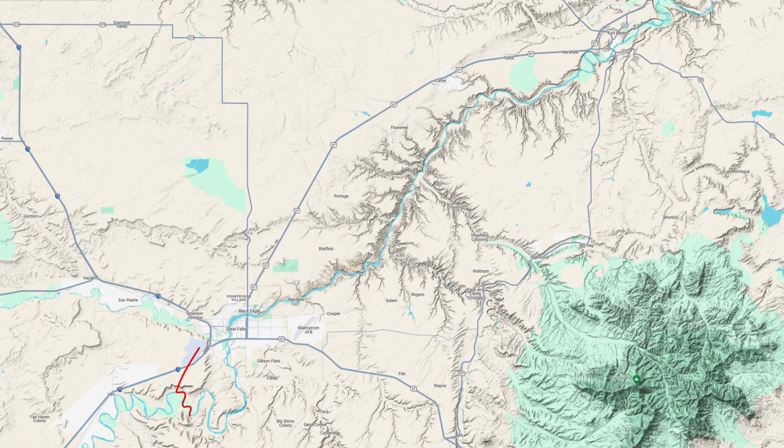In this flight, I depart the Class D airport at Great Falls and have a lovely but slightly less exciting flight along less rugged but still beautiful terrain, finally landing at the very nice little airport at Fort Benton.